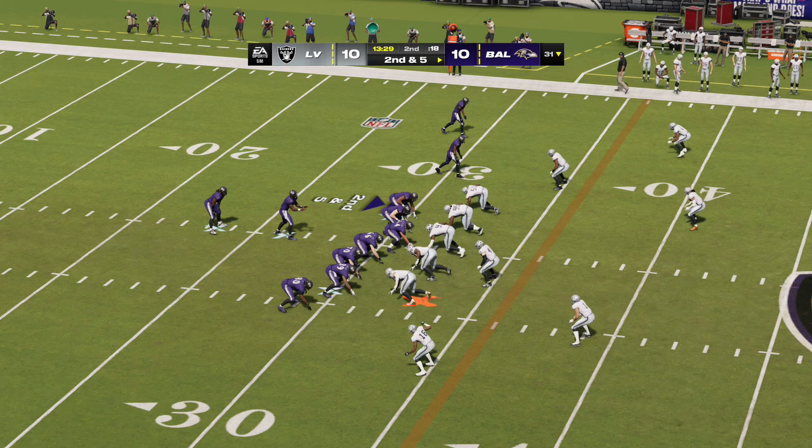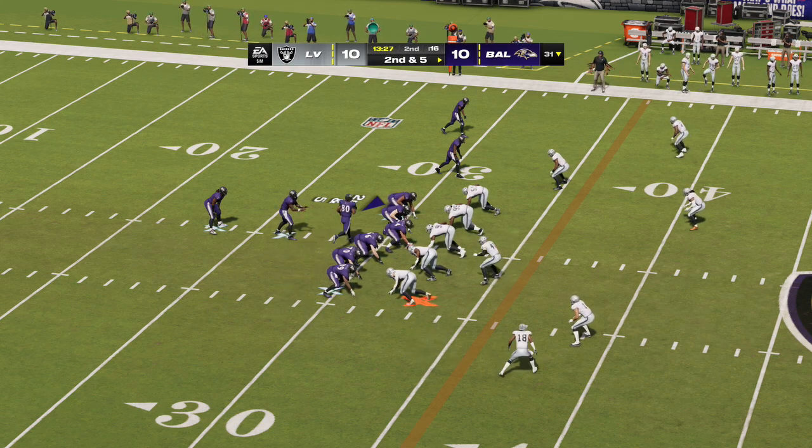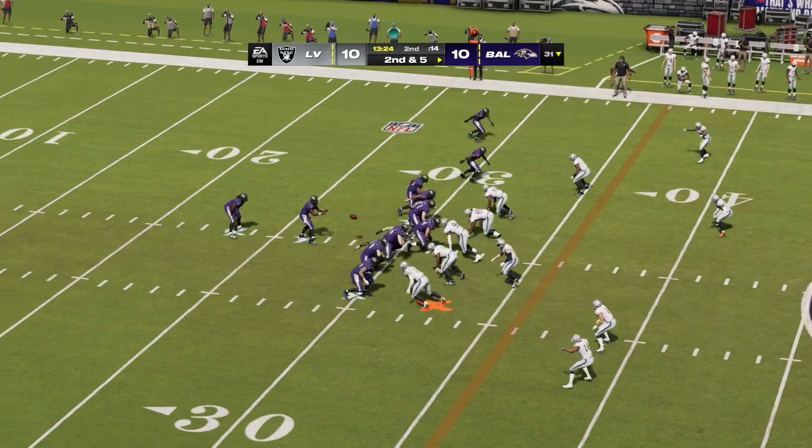Man up, D. Man up, D. 41's the mic. 41's the mic. Watch the run. Watch the run.